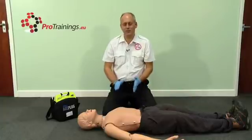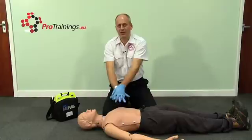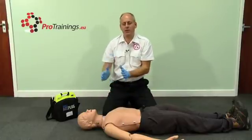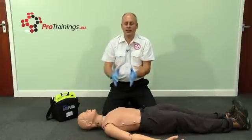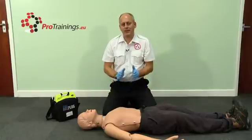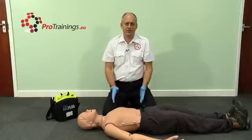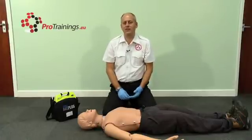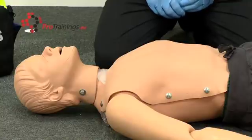What we need to do now is make sure that once we stop that 30th compression, we move on to the breaths, quickly open the airway, squeeze the nose, put the 2 breaths in, and then get straight back onto the compressions. The most important thing with CPR is to have effective chest compressions. If we don't do those chest compressions, the person's heart is going to be starved of oxygen and the chance of being resuscitated with the AED is much reduced.